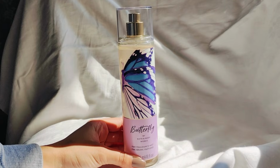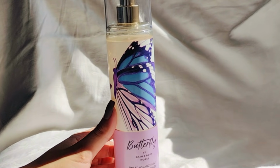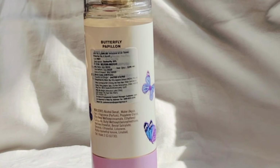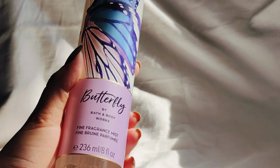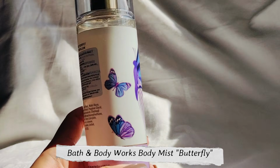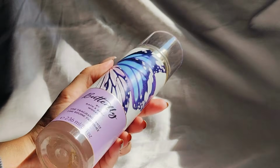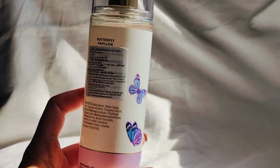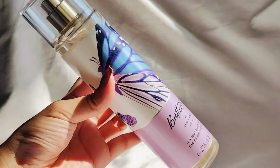And the last fragrance that I wouldn't recommend you buy this year, please guys, I know this particular fragrance is on discount a lot, and I recently purchased this because I thought I would like it, but I absolutely don't. And this one is the Bath & Body Works body mist in Butterfly. I have made genuine attempts to love this fragrance, but I think it just gives me instant nausea. It is weirdly soapy, like a soap that is actually unpleasant to my nose.